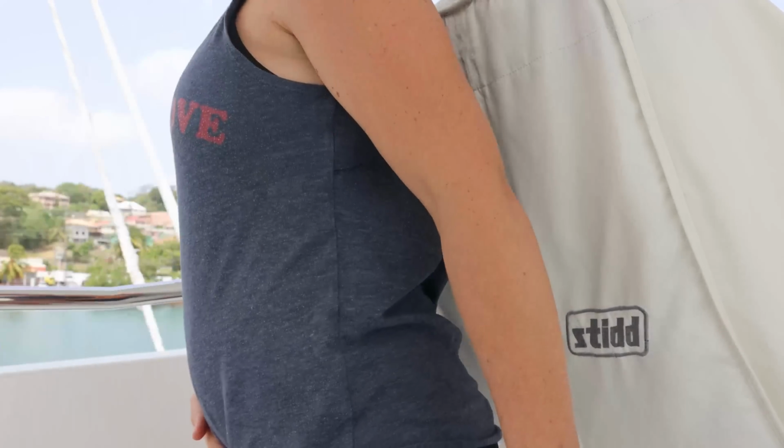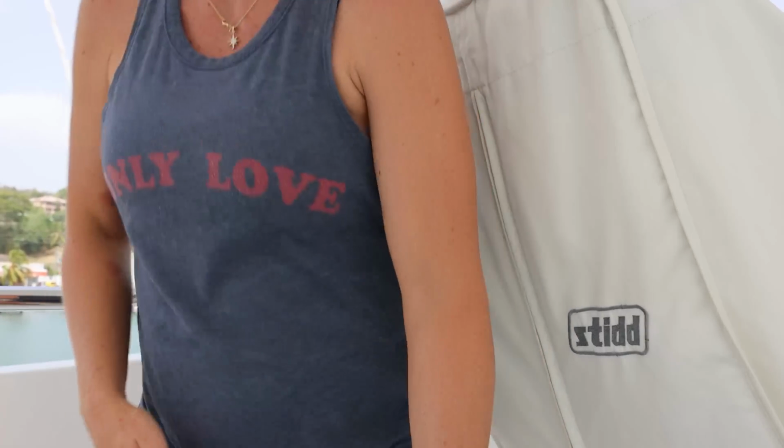Here we are. We're getting the boat ready to leave so we can go back to see family and friends for the summer and have this baby. There's the bump. I'm halfway. I'm 20 weeks in 2 days. Crazy.